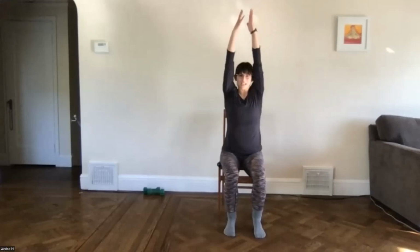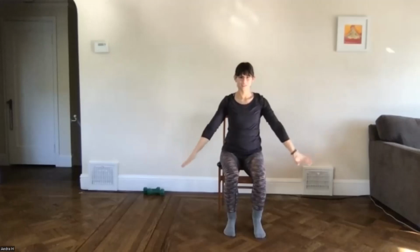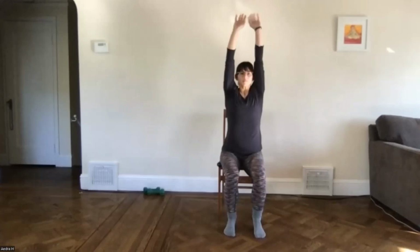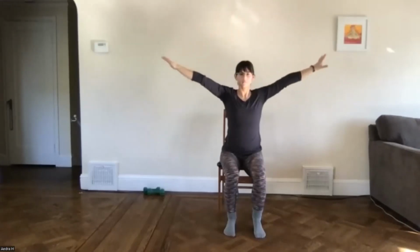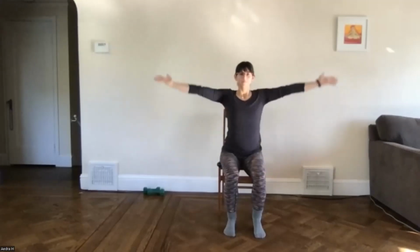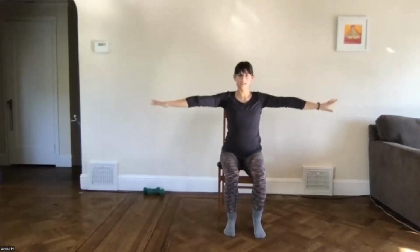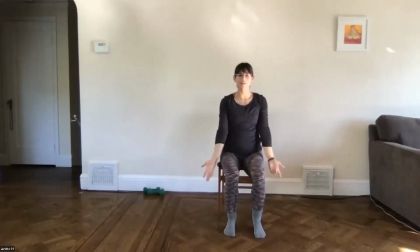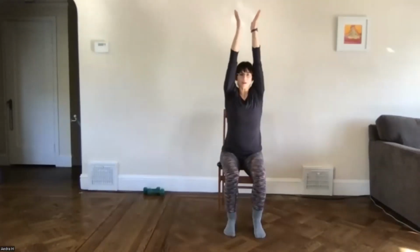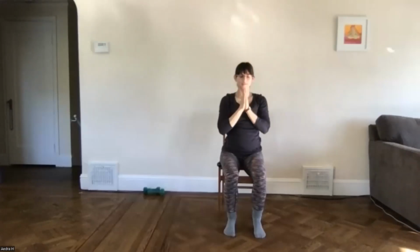You're welcome to do this standing as well if that feels better on your body. Couple more. There's no rush or hurry. But next time your arms are up to the sky, we'll pause. Bring your palms to touch and let your hands lower to your heart, towards your chest.